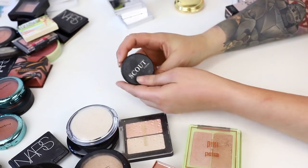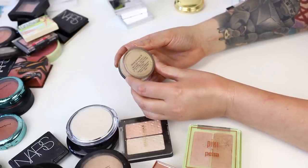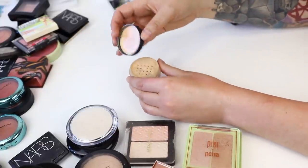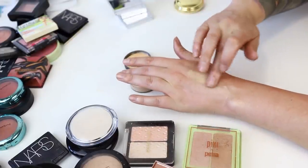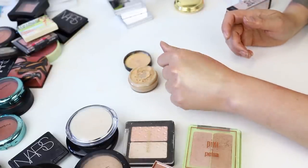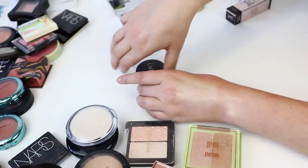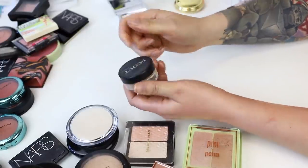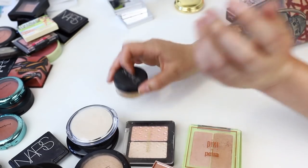This is a really old product. I've had it in my collection for a long time, but it's beautiful. It's the Mineral Illuminizer in 04 by Scout Cosmetics. Now, this is gorgeous. Talking about bronzy sort of skin, it gives you that beautiful wet look. I might want to use this up this year because I've had it for so long, but it's one of my favorite highlighters. It's got 4 grams of product. It's going to take me forever, but I might use this on my body as well. I really like that.